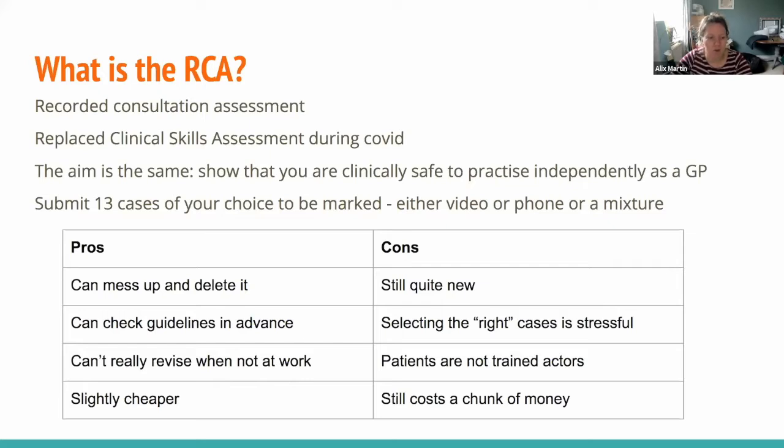Though one of my colleagues worked out it's something like £8 a minute. So it's not that cheap. The thing I really liked was you can't revise when you're not at work. So you don't have that guilt like you do with the AKT and like people did have with the CSA. You work when you're at work. You do need to listen to a few recordings towards the end, but other than that, it's your own time, which is nice.